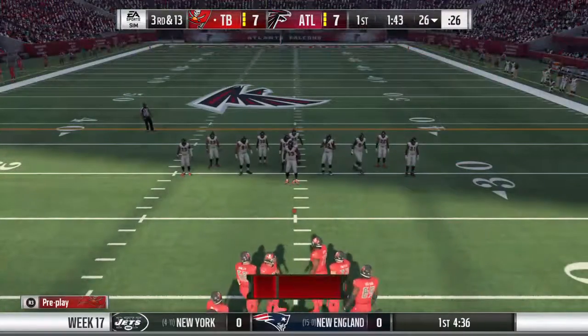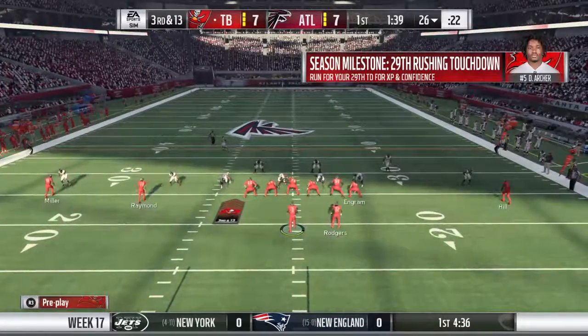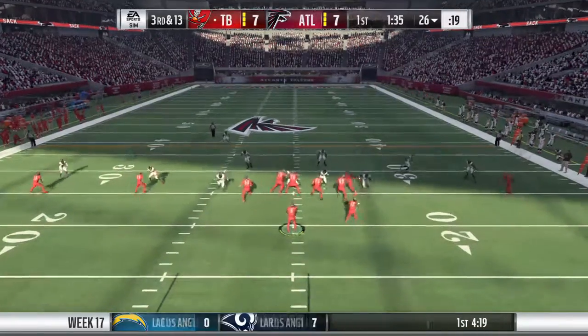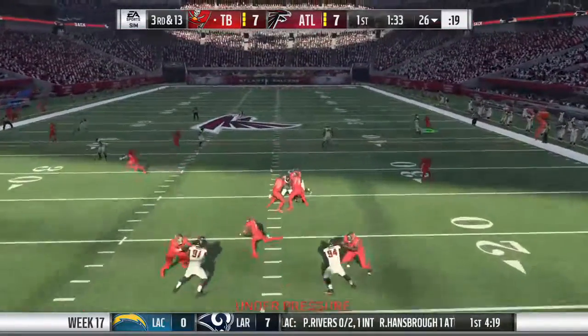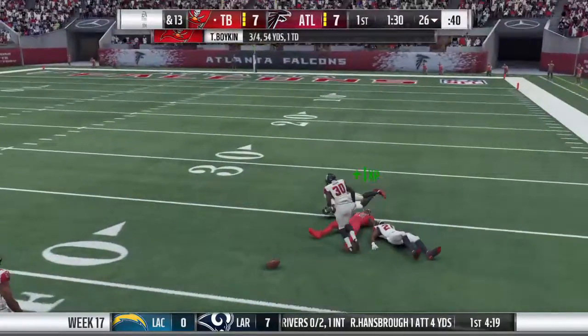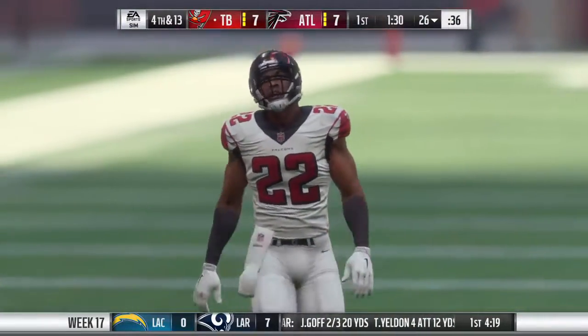Well, they go play fake. The problem is nobody was faked out. And when no one's faked out, what's the end result? Quarterback gets hit. 3rd and long for Boykin. And going deep for Hill. And incomplete. The contact made the ball roam free and brings up 4th down.